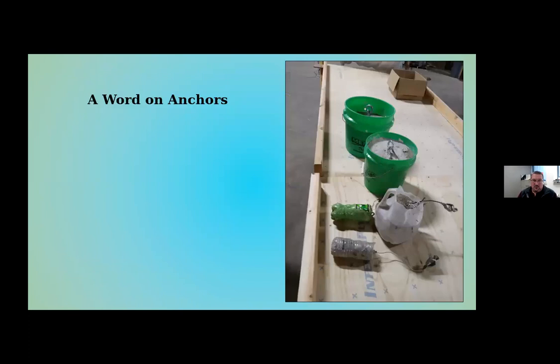Just a word on the anchors. The small ones were made out of pop bottles, or water bottles. And we had a medium-sized one that was a milk jug with concrete in it. These were attached to the lead line using just a battery terminal clip.